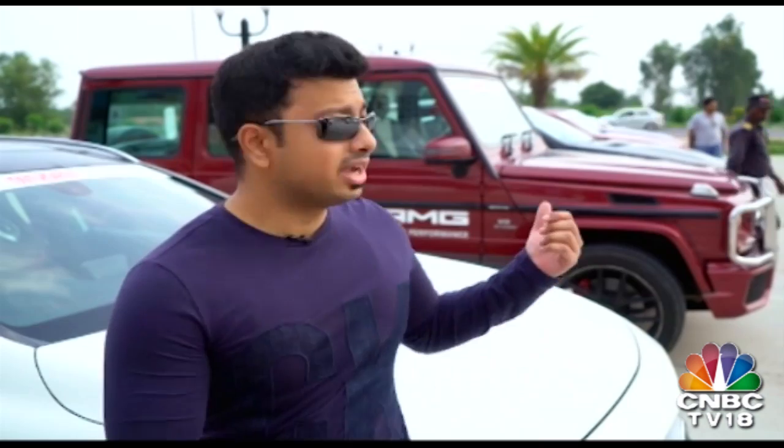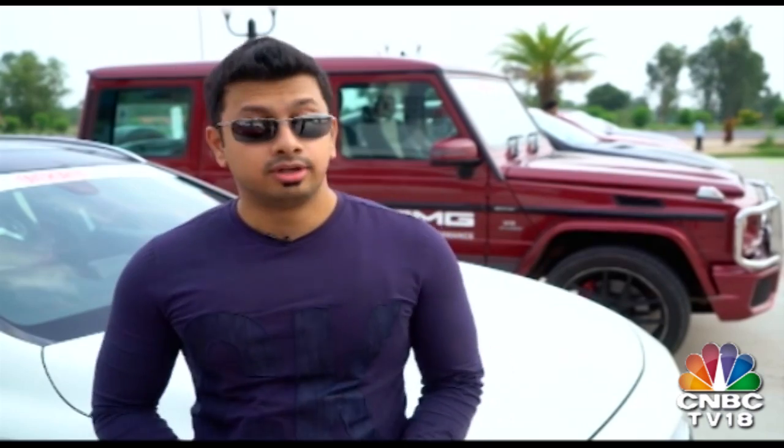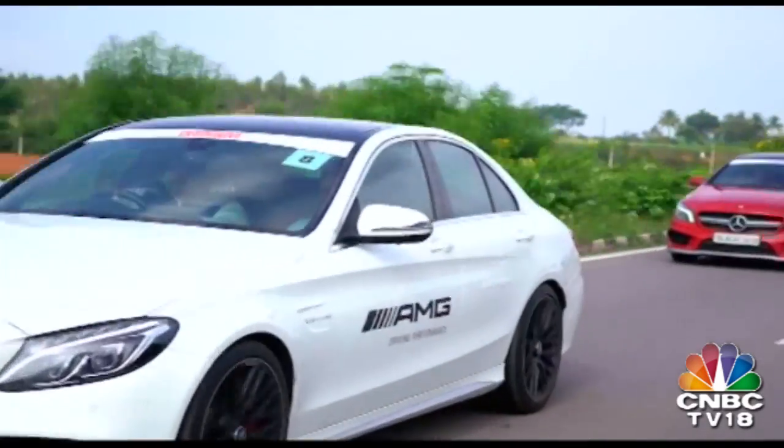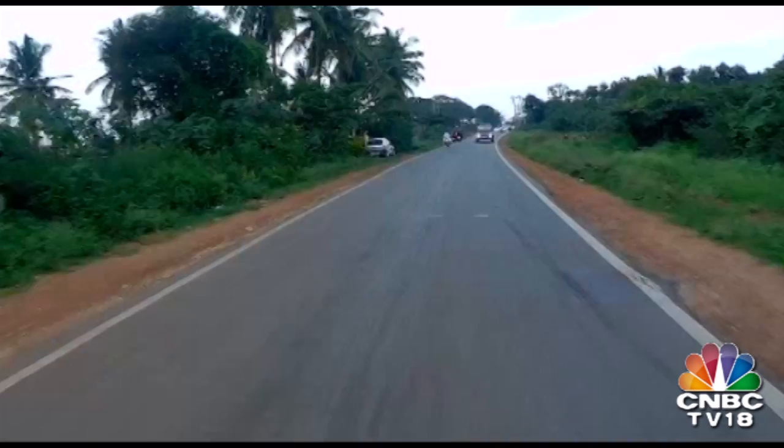I was expecting the C63 S or even the G-Wagon to be a much more fun ride, but actually this turned out to be the wolf in sheep's clothing. Extremely fast, very nimble, very well planted, and superbly responsive. So yeah, the GLA 45 is definitely my best pick out of the entire lot. Today, I'm most excited about putting that car in Sport Plus, downshifting, upshifting, and hearing that amazing exhaust note that every AMG car makes.